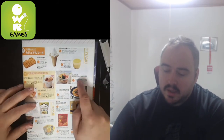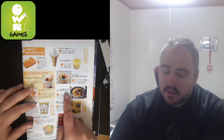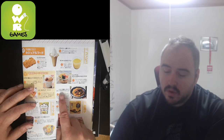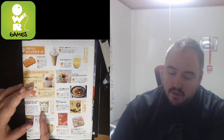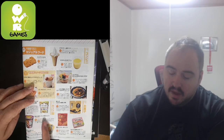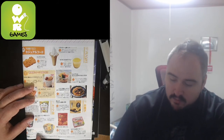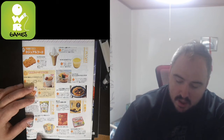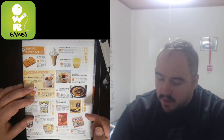So Lawson has a ham, egg, and macaroni salad. Lawson has an Italian style cicciria torori nasu. So like soft eggplant and tomato sauce pasta. So what is this? Yuzu salt ramen. We have soy pork ramen here. This is chicken ramen.